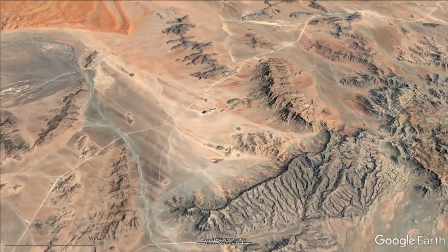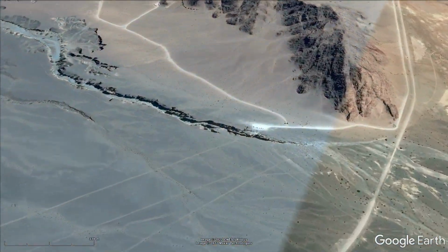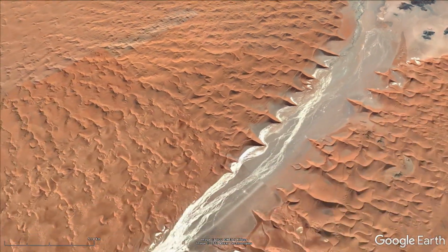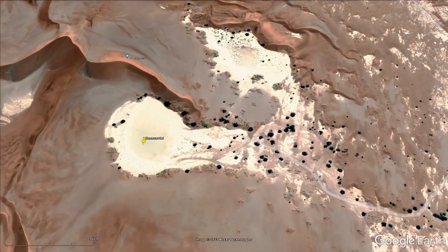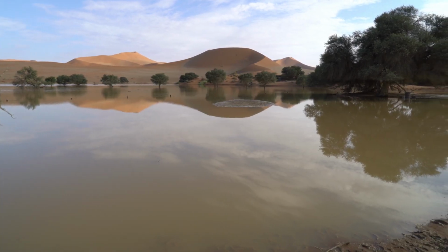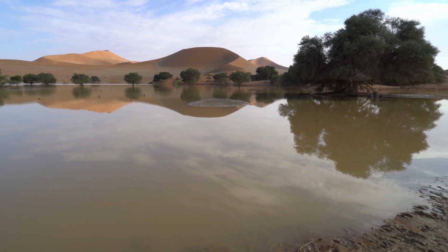The Swakop River flows through the Sesriem Canyon and then on to the Sossusvlei, where it sinks below the dunes. The water in the vlei takes some time to sink in, during which time the beautiful reflections draws Namibians and tourists alike.